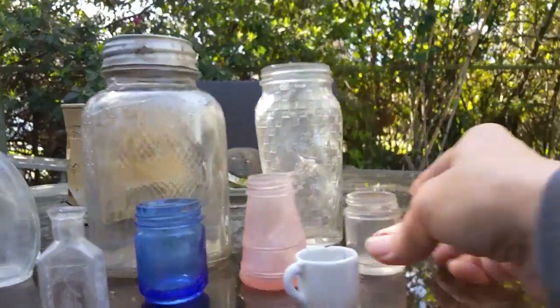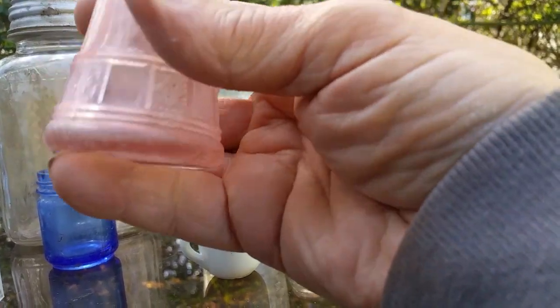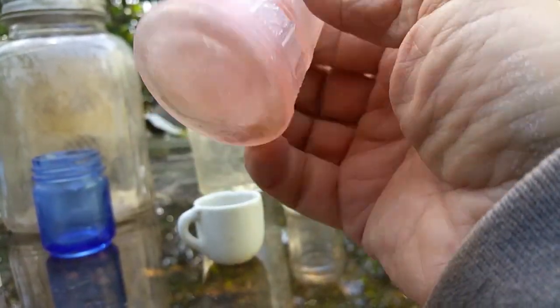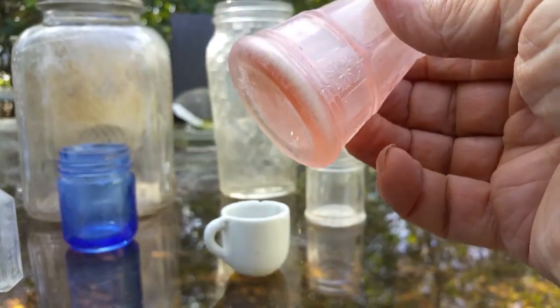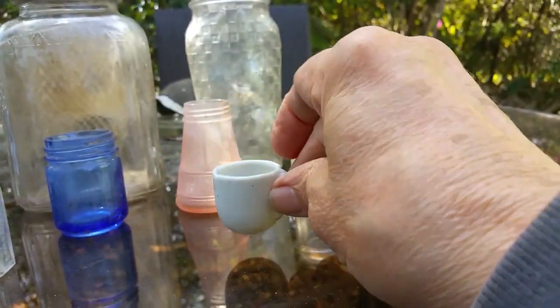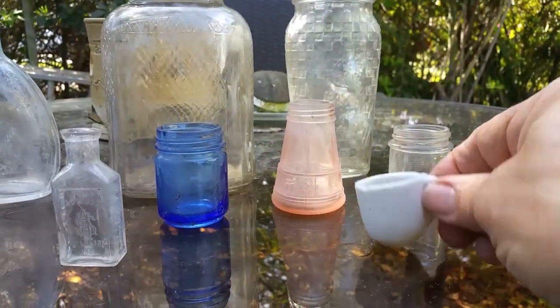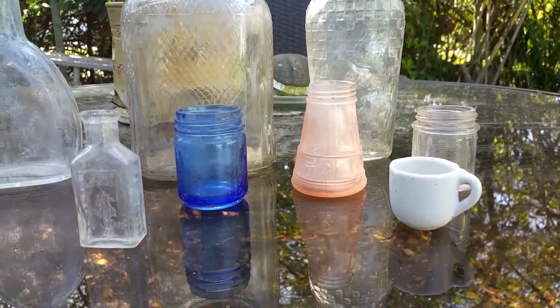The other things that I found: this, I don't know what it is. It's probably a little salve jar. This, I didn't know it was going to be pink. It was probably a salt shaker from the way it is designed. It would sit on a table, and it's depression glass. So that's another depression glass piece I have found. I found several of them from the 30s, and you expect to find them in that time period. A little beat up baby doll cup. I like finding these. I have a whole collection of this stuff. This one's a little cracked, but that's the way it goes.